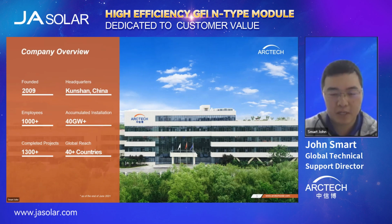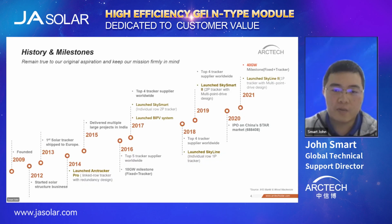So we are a tracker company, and we were founded in 2009. The headquarters is in Kunshan, Jiangsu province. We were listed in the IPO in 2020, and we are the only tracker company in China to go to IPO successfully.